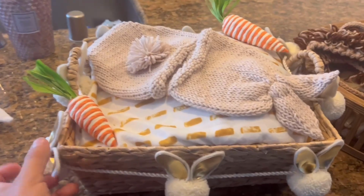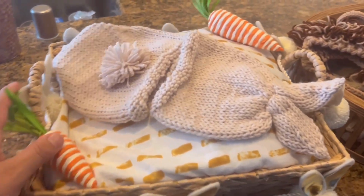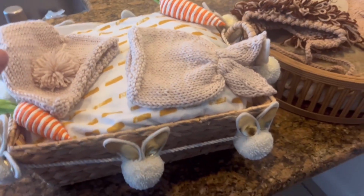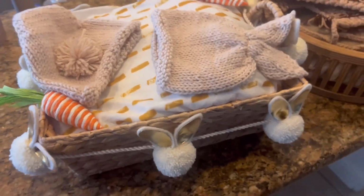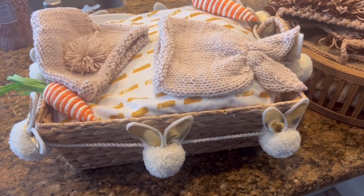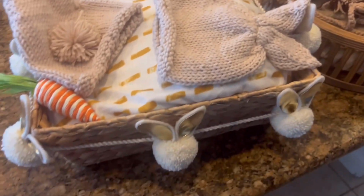Here we have the little bunnies and some carrots. Easter is around the corner, so might as well have a picture for then. I just want to do it now. That way I can get it all done today and not have to bother baby later for another photo shoot.